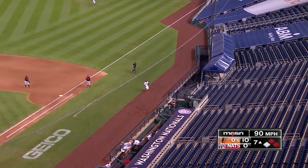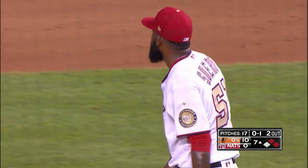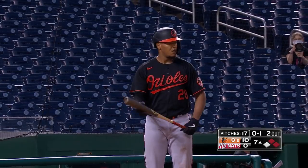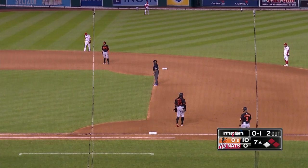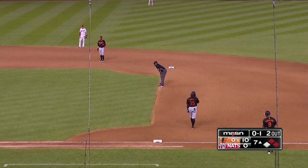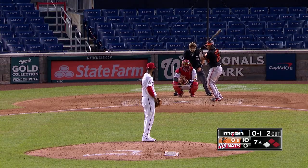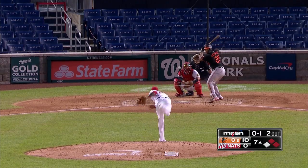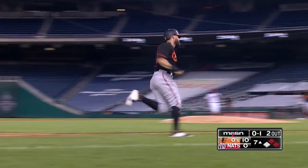Howie over to have a look, but it's over the screen. By the way, that was a pass ball during the Nunez at bat. And the 0-1 to the former Nats catcher. Just too tall for Kieboom. Around third is Nunez, and it's 11-0.